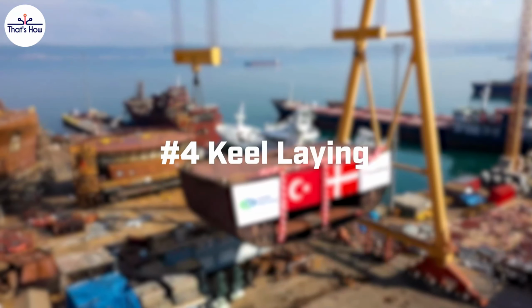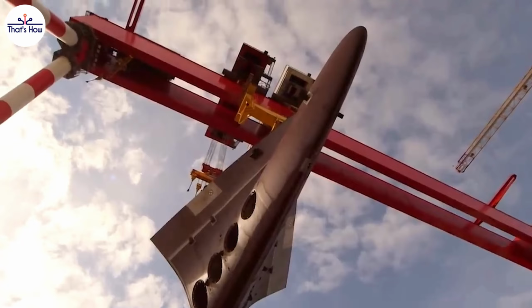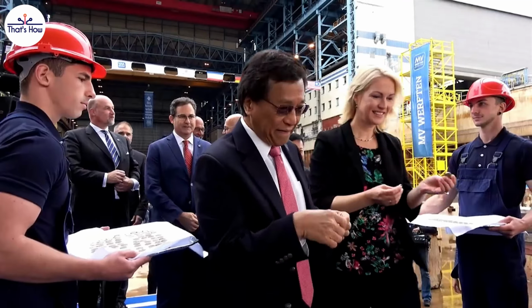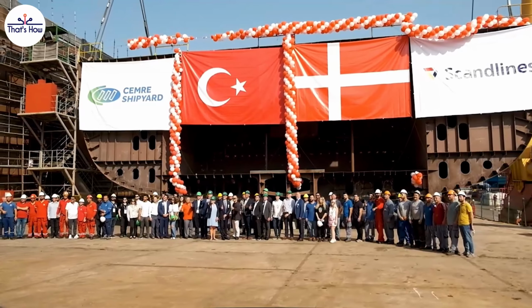Step 4. Keel laying, the ship's berth. The keel is the backbone of the ship, running from bow to stern. Once it's laid, it marks the official start of the ship's assembly. This is such an important milestone that it's often celebrated with a ceremony. A coin or token is placed under the keel for good luck, a tradition that dates back centuries.